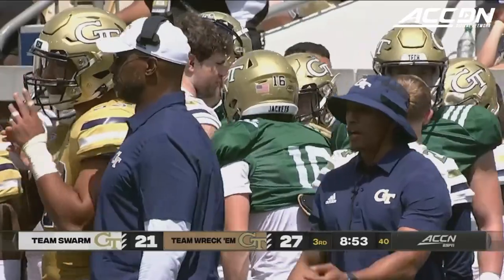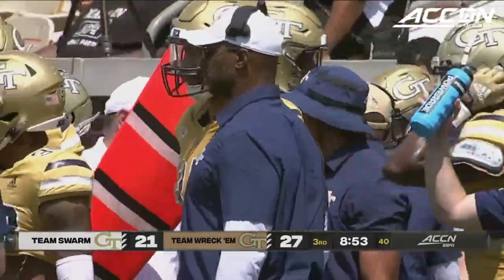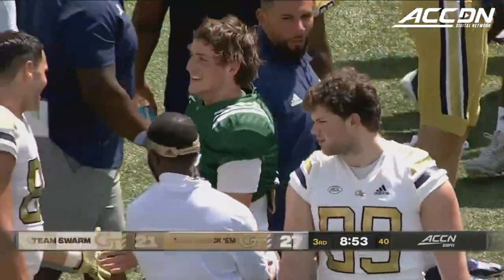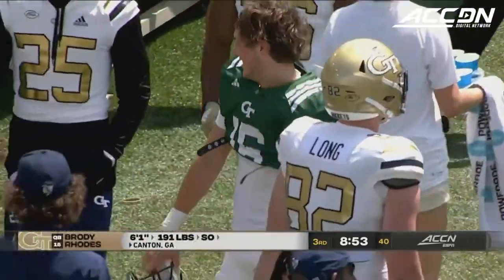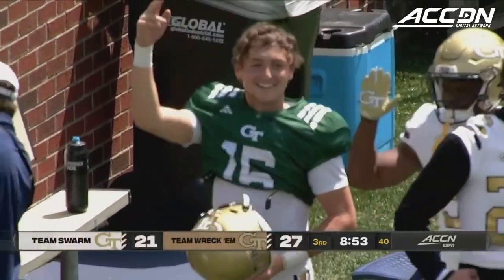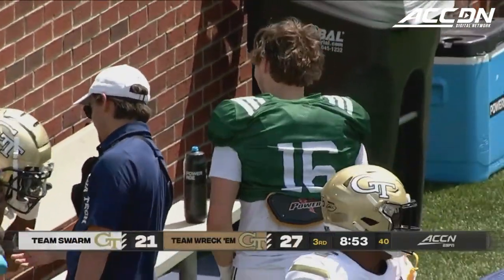But the receivers around him to create multiple targets for whoever your starting QB is going to be really important. Talked about getting the tight ends involved too, just hopefully having more targets this year. And Boyd is not a small receiver, 6'2", 230 pounds.